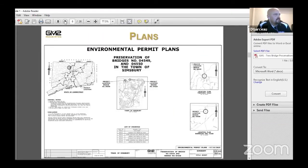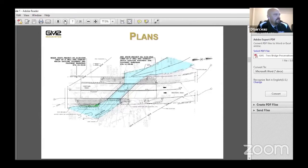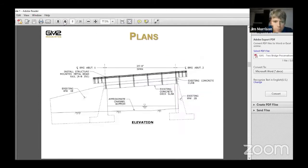Next slide. So this is basically a plan view of the limits of the project, which equates to about 125 linear feet of basically mill and overlay on the approaches, which will be done in addition to the proactive repairs that we're talking about for the bridge. Next slide. It's just showing basically an elevation view of the existing structure.